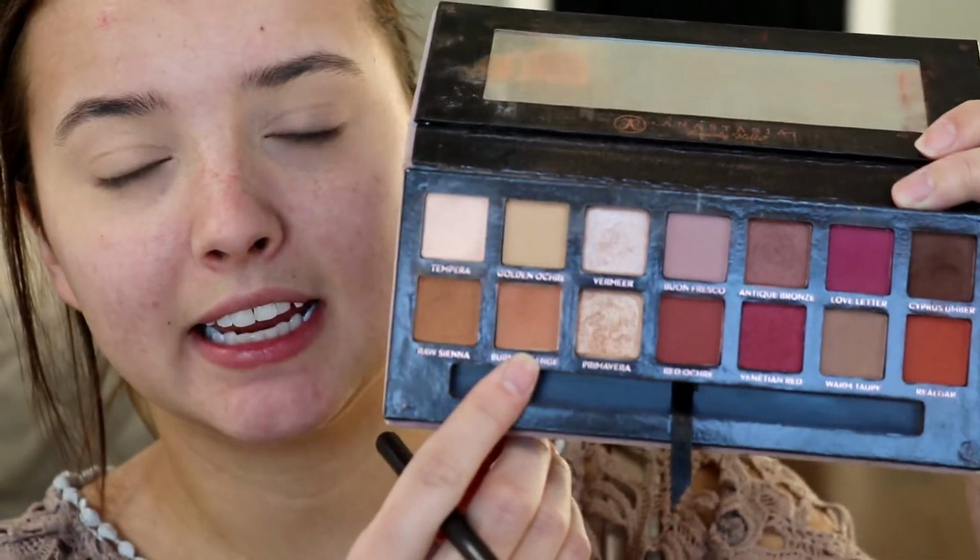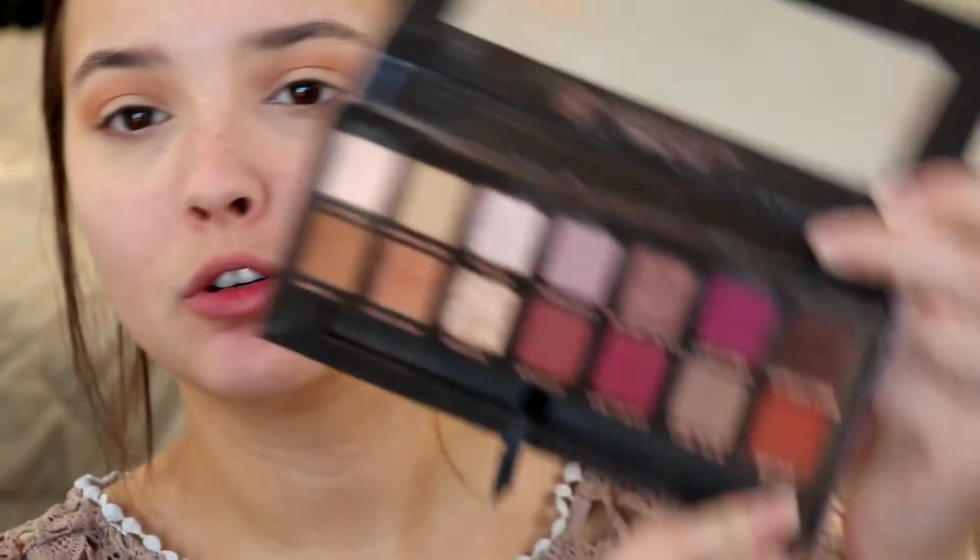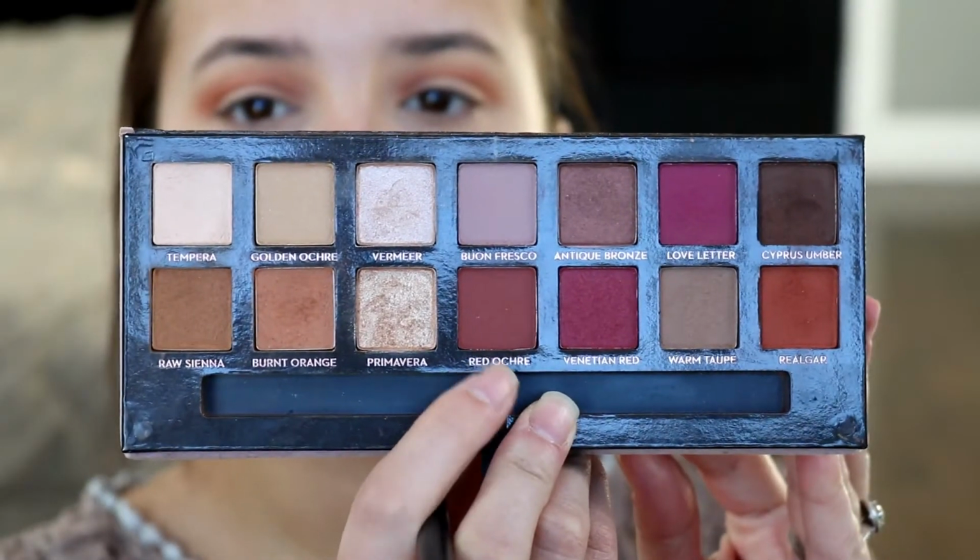Alright, so the first color I'm going to be taking is Burnt Orange, and I'm going to be doing a look that is one of my favorite looks to do in 2017, so I figured why not do something like that. I'm just going to pop that in the crease. Then I'm going to take Realgar, and I'm just going to place that a little bit lower in the crease. Then I'm going to be taking Red Ochre and putting that all on the lid and blending it up into Realgar.